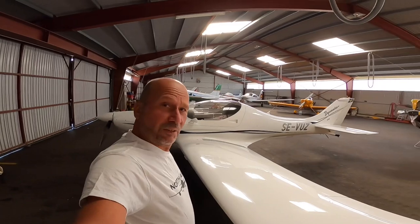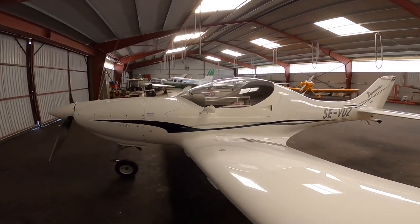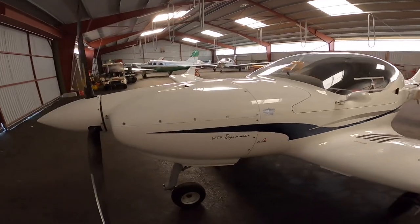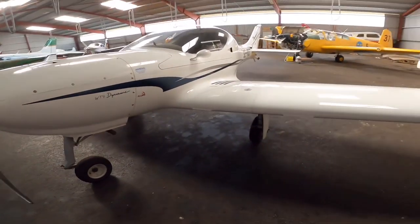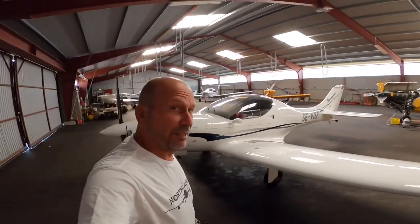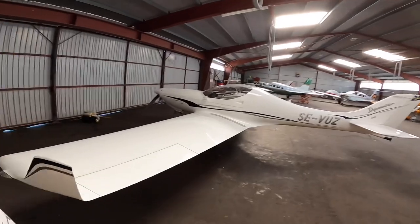Today it will be a great day. I will tow gliders, which is great fun. I use this Aerospool Dynamic WT9. It's really quick, it has a retractable gear, and it's awesome to fly because it's very responsive.